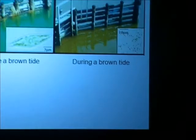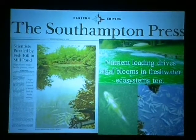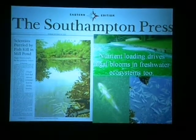And if you want to learn more about the brown tide and its genome and genomic work, you can see the poster of Elise Walker and talk to her about her work on some of the genes in that genome after the presentation.